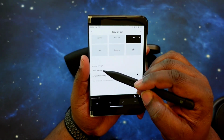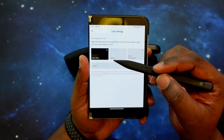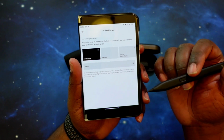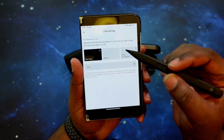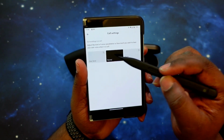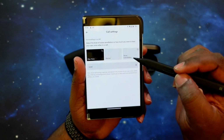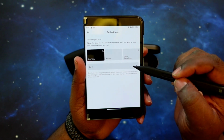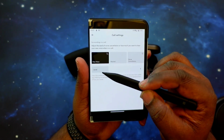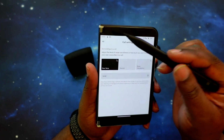All right. Moving on, you got your call settings here. Let's go ahead and tap on that. I have it set to my own voice so that way I can hear myself when I'm talking to someone on the phone, if I'm wearing both earbuds, so it doesn't sound like I'm yelling. You can have it as for noise canceling and of course neutral. But like with own voice and noise canceling, you do have that bar where you can say how strong you want the sound or how weak you want it. You have that option there.